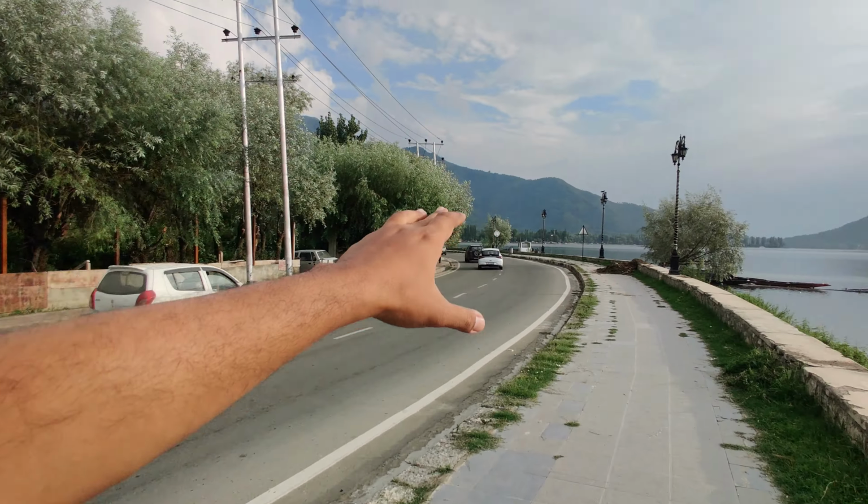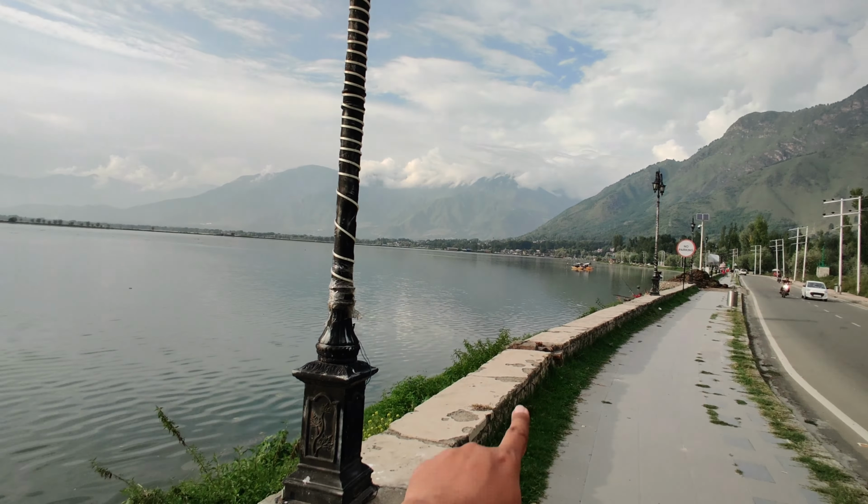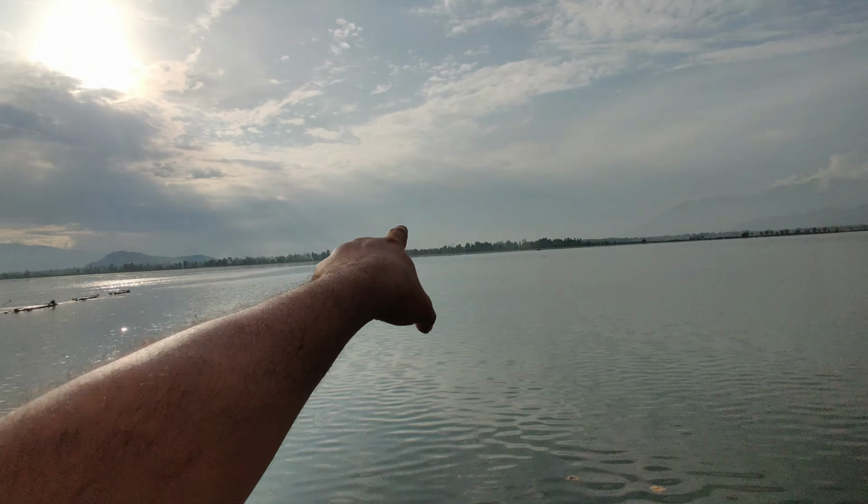Dal Lake is actually very big. I thought it would be almost 3 to 4 kilometers, but it's more than 15 kilometers. A complete circle. I don't know if there is a complete road around the Dal Lake, but I can see this road coming from there and heading all the way till there. I don't see a road in this section.